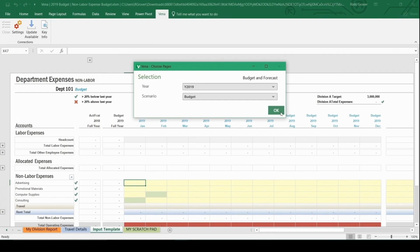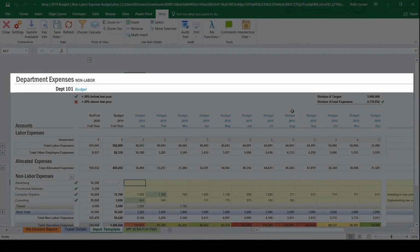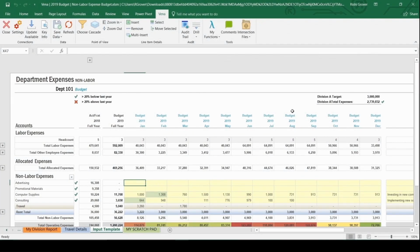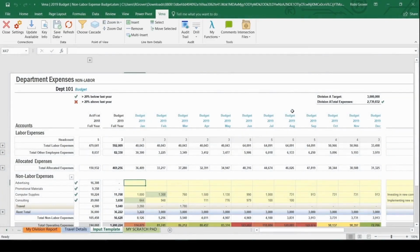For this example, I'll stick with my main budget, and you'll now see that we're retrieving all the relevant information for Department 101 that's stored in my Vena database. Towards the top of the screen, you'll notice that we have the Vena Ribbon open. This ribbon will provide you with Vena-specific functionality within your template, like saving data back to the database, refreshing data, inserting additional line item details, and accessing the audit trail to track who has changed what. I can drill into my transactions, insert commentary, do things like spreading, and so on. Vena has rich functionality to help expedite the input process and ensure data integrity.